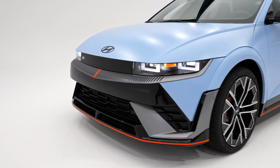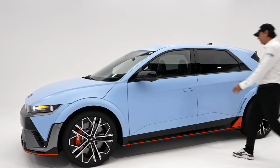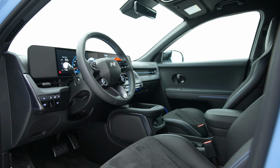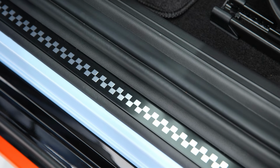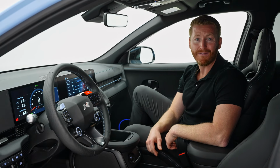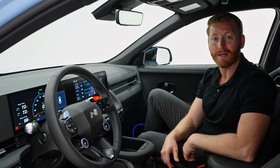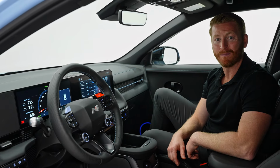All right, Brian, I think it's about time that we take a look at IONIQ 5N's amazing interior, which gives a focused driving environment maximized for extreme driving. Now, the first thing I notice are the prominent display screens that give you access to a ton of info at a glance. There's a digital instrument cluster and navigation touchscreen. Both measure 12.3 inches and have a seamless design.